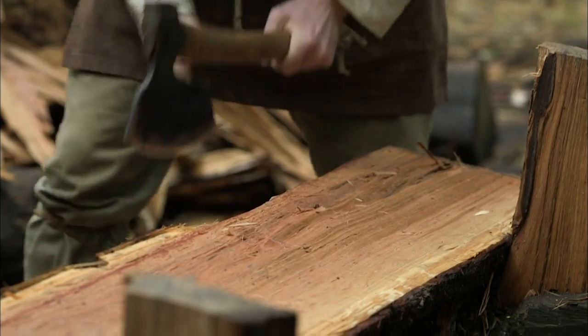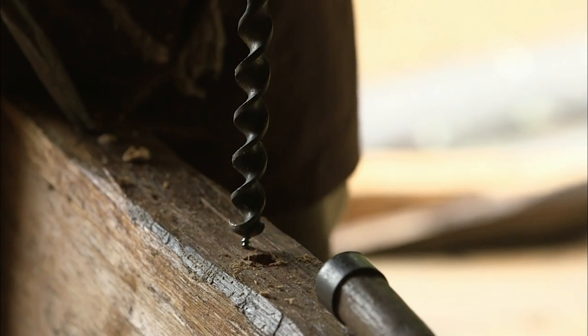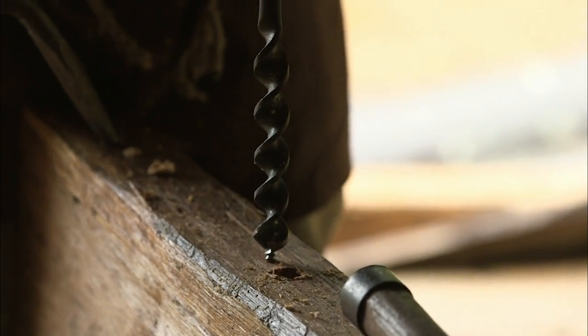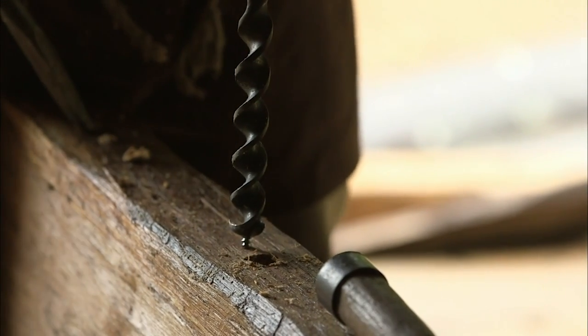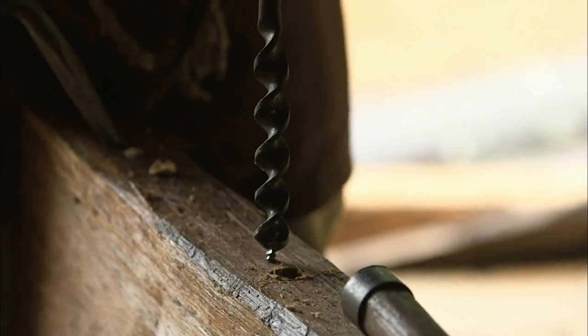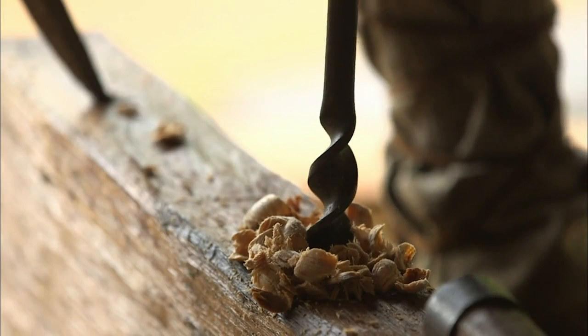The planks in the door will be held together using a mortise and loose tenon joint. The mortise is the hole and is made using an auger. So I've got to make sure I'm lined up in the middle of the mortise. I've got to make sure I don't go forwards, backwards, to the sides. Mortise and tenon joints date back thousands of years and were used in the construction of Stonehenge. He hasn't told me to stop yet, so I must be doing something right.